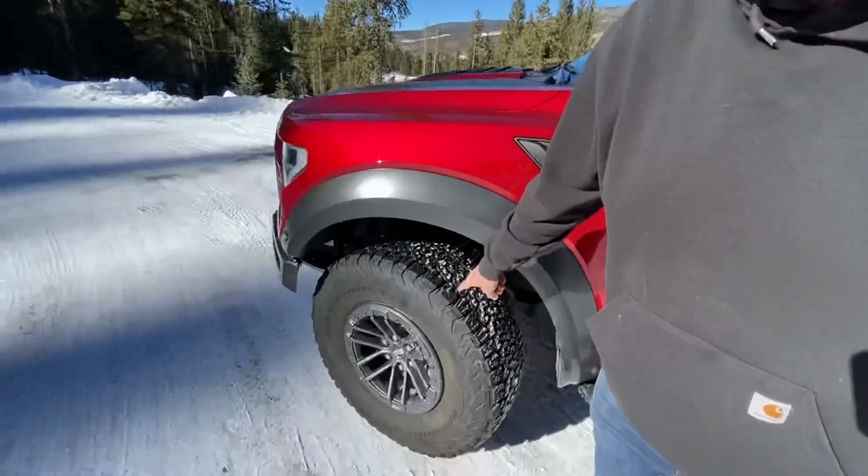We have owned this Raptor for about a month now, and in this video, I'm going to tell you everything I love and hate about it, including taking it for a ride and showing you the cool stuff and the not so cool stuff. So let's get started with number 5 on my list of things I really like about it, and that is right here. Yep, those tires.